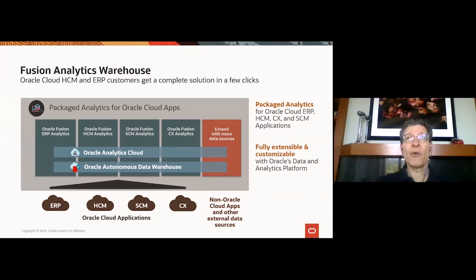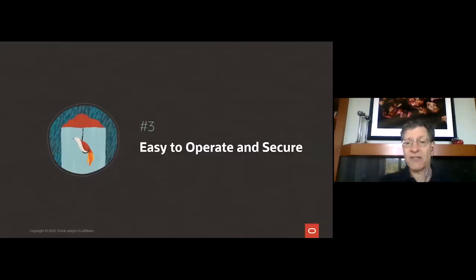Those of you who are existing Oracle Fusion application users using things like Fusion ERP, Fusion HCM, we offer you a complete solution out of the box for your data warehouse. No mess, no fuss, where we do complete ETL for you from the data from your data sources in your Fusion applications. We do prepackaged analytics for you and dashboards, etc. And then you can grow from there. Once you get what we give you, you can say, hey, I need more data from other data sources, and you can easily use Autonomous Data Warehouse directly to add new data sources, to add more queries, etc. So it's a fully extensible and customizable platform. So again, if you're a customer in this space, it's the easiest way to go to create a modern data warehouse. So let's look at the third area.